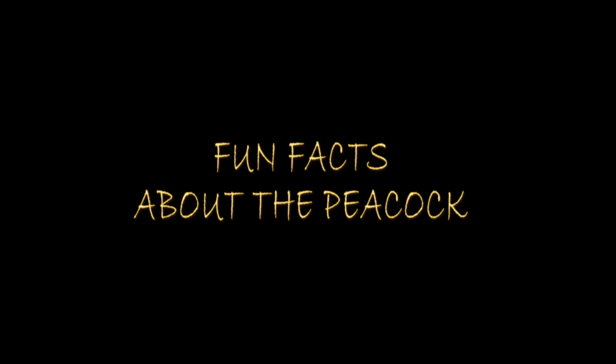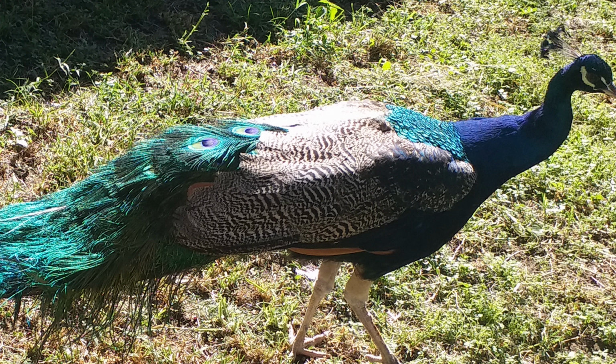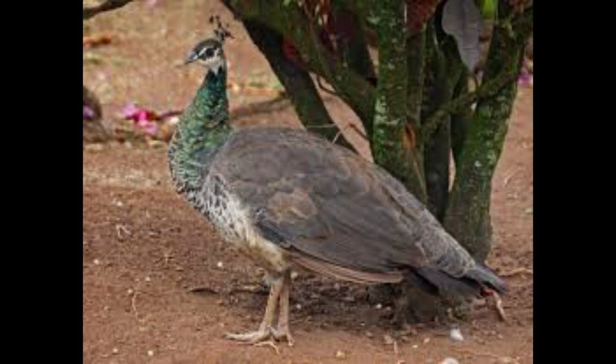Allow me to tell you a few facts about this bird. Peacock is commonly used as the name for a peafowl of the pheasant family. But in fact, peacock is the name for the colorfully plumaged male peafowl only. The females are called peahens. They are smaller and gray or brown in color.